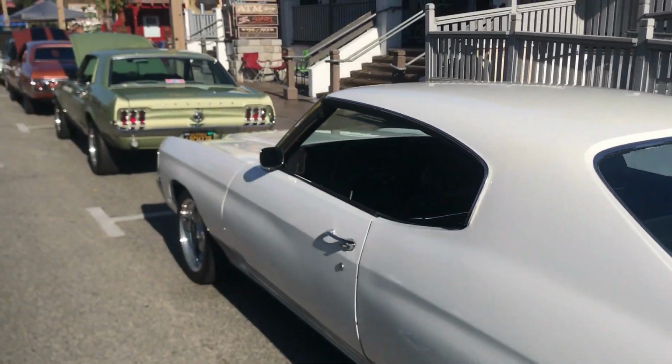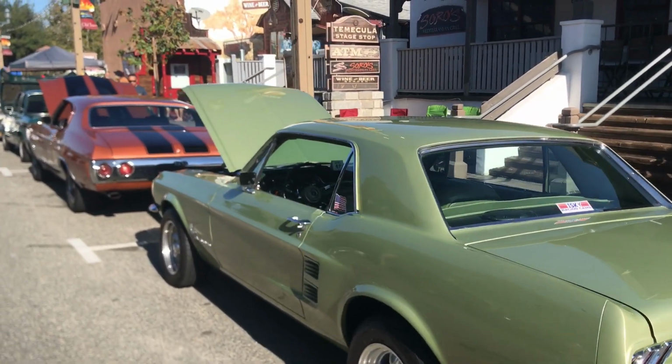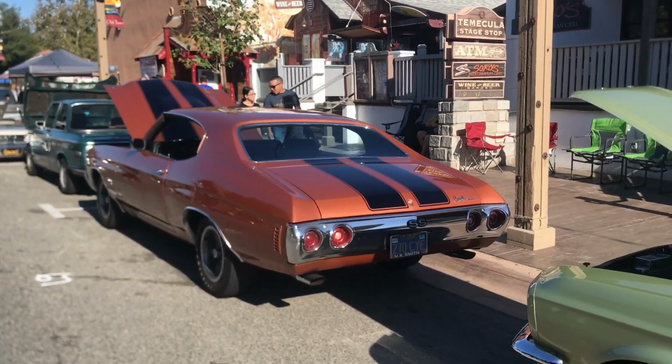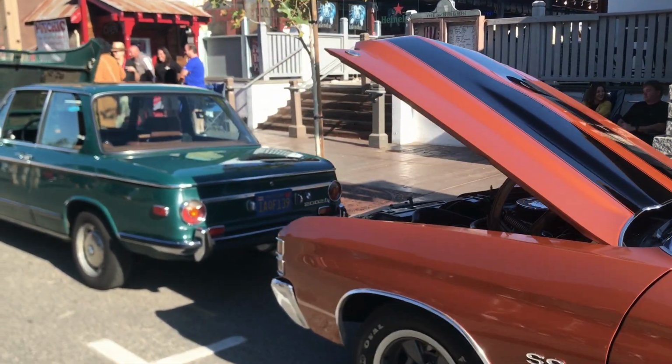Dave's here with his 67 Mustang, and he came down from Orange County too. So we've got a pretty good line of cars out here already. Here's another great SS Chevelle. There's lots of stuff out there with rally striping. I believe this is also a 70, could be wrong. Got a 2002 Ti BMW.